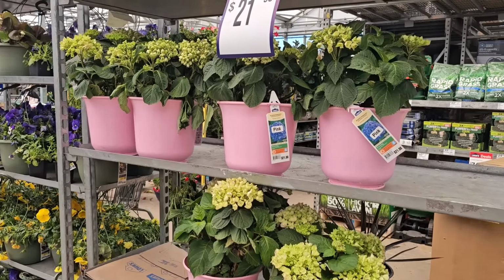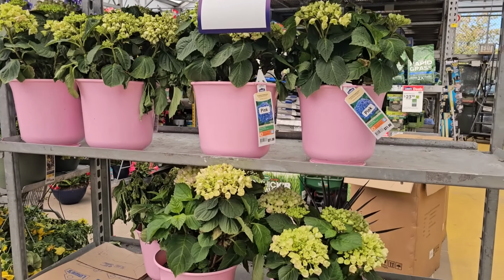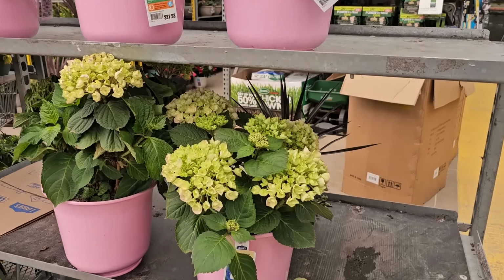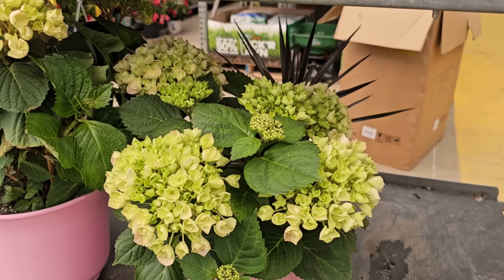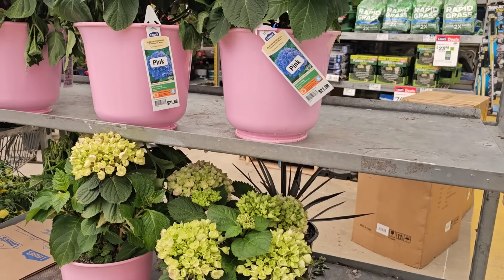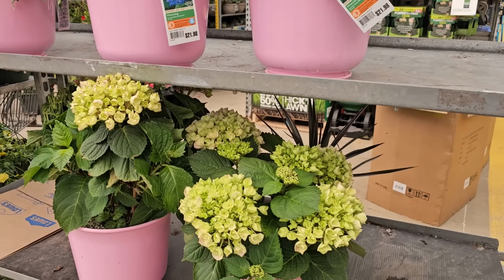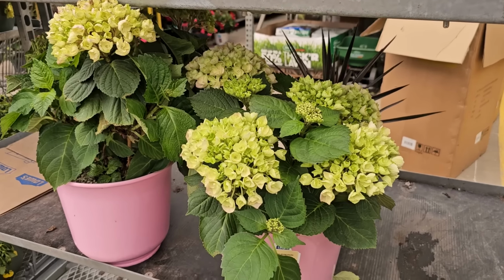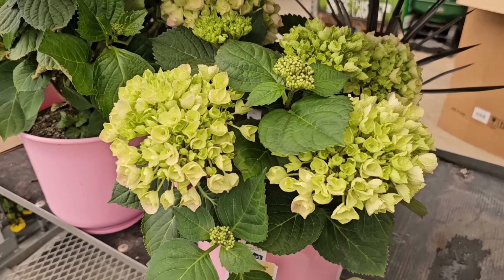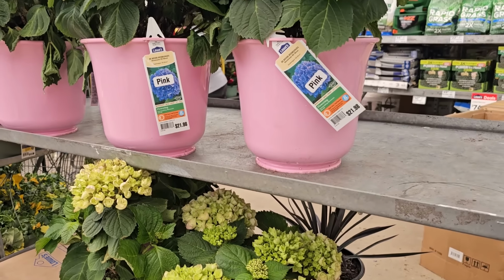And if you're going shopping for Mother's Day plants this weekend, I would caution you against picking up any of these hydrangeas. They look really pretty in the store, oftentimes in really pretty shades of pink and blue, but these are what they call florist hydrangeas, and they've been forced to grow in a greenhouse in time for Easter and for Mother's Day, which means they're not very hardy. And a lot of times when you plant these out in your garden, you will most likely just get foliage and hardly ever, if ever, get blooms. So if you're going to spend $21.98 on a hydrangea, I'm going to give you a better option.